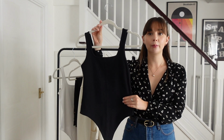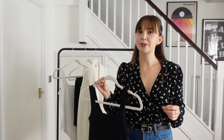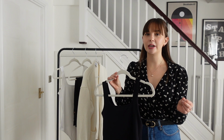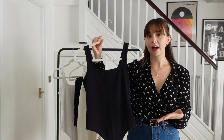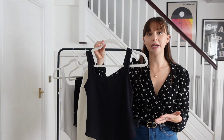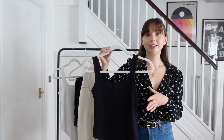I figured the small in the black would be okay because black obviously is black, so you can't really see lumps and bumps as easily, so I figured it would be less risky to go for a smaller size than it would for in the white. And that worked out fine. It's definitely tighter than the medium, but because it's black, I think it's fine. I think if I was to get any more colours, I'd go with the medium.